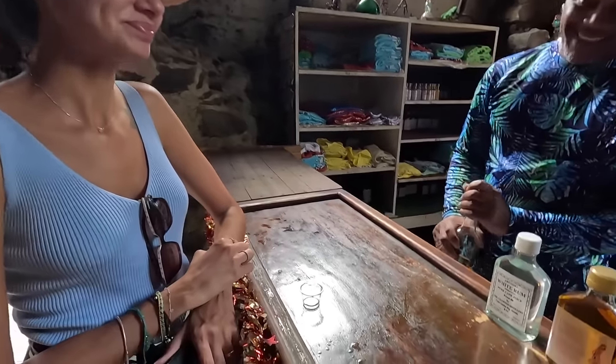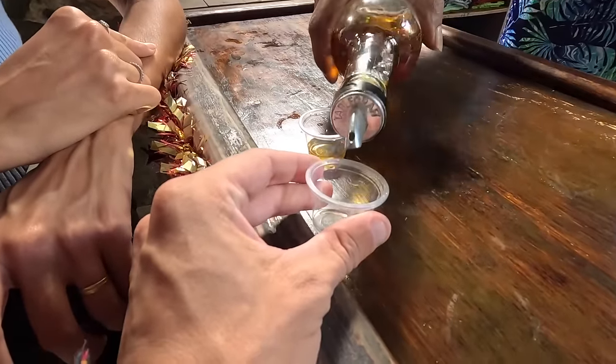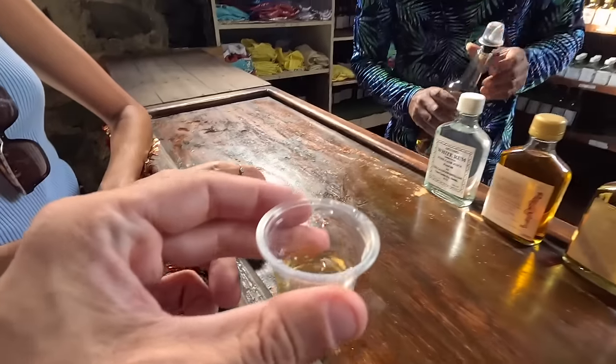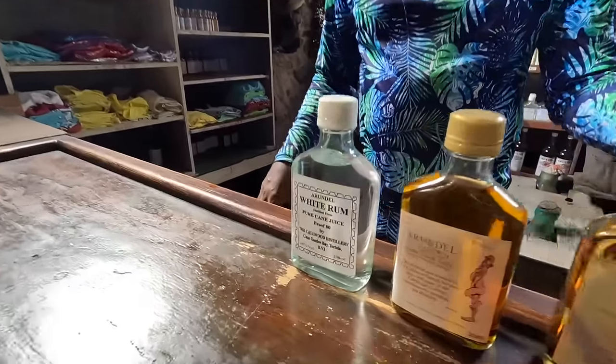Ooh. This one has more of a kick to it. You're not a rum person, no? No. Only with Coke. Okay, ladies' rum. This is done for lightweights, people who don't drink. Oh, okay. I might like that. Do people do rum and Coke here? Yeah, they use like a white rum. Go on the ladies' rum.